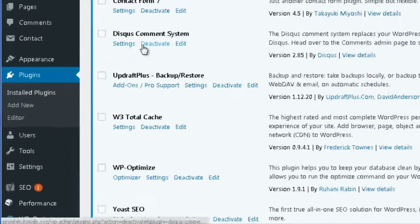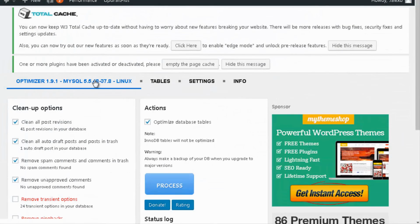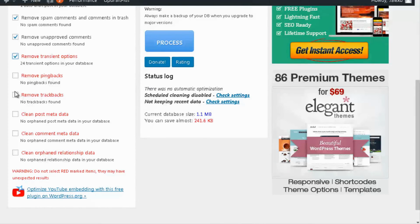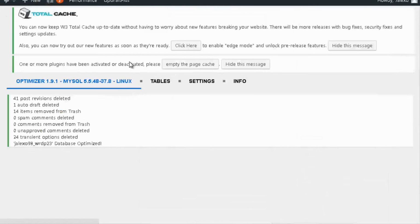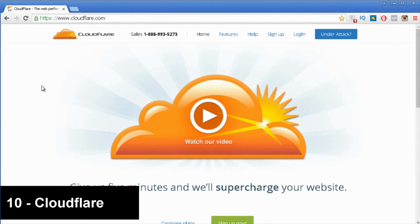And now you want to go over here where you can see WP Optimize. You go over here, and if you want, you can also select these features over here. I don't have any information over here for these ones. And then you just press the process button, and it will clean your database of all of the necessary information that you have there. The service that I recommend for you to use is called CloudFlare.